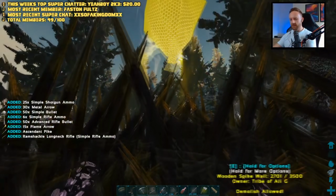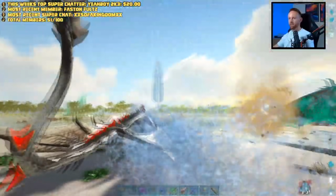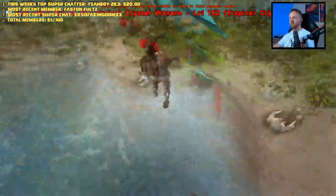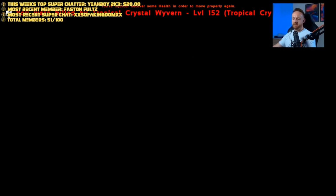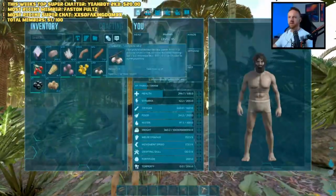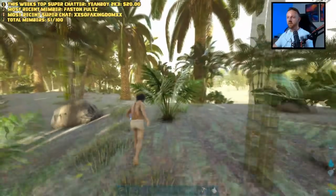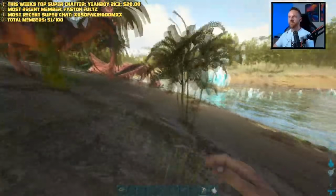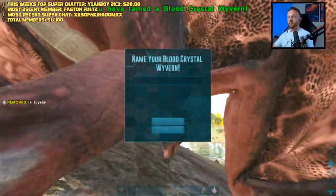Now, unfortunately, when we got into some PvP, I made some really silly mistakes. I got overconfident with my shotgun and the health of my character and got blasted by a tropical wyvern blast and managed to lose basically the whole kit. However, I came back with a vengeance and started taming things, and very luckily managed to tame myself a very high level blood wyvern. Yeah, boy.